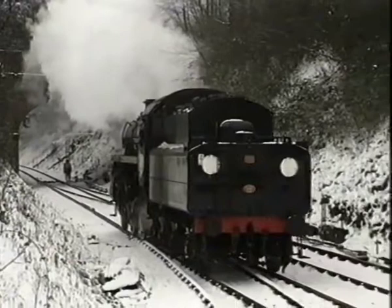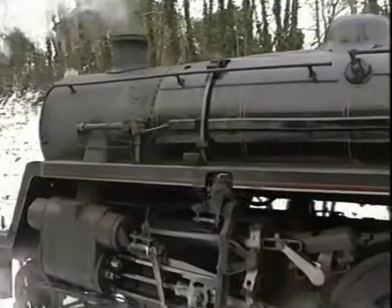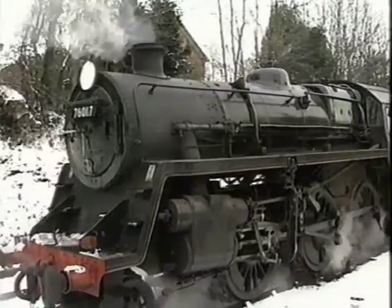76019 and its 14 sisters were allocated to Eastleigh Depot and performed over the many secondary main and cross-country lines in the district, including the Mid-Hants line. It too has not strayed from its original hunting grounds. These could be seen from the 1950s or 1960s.